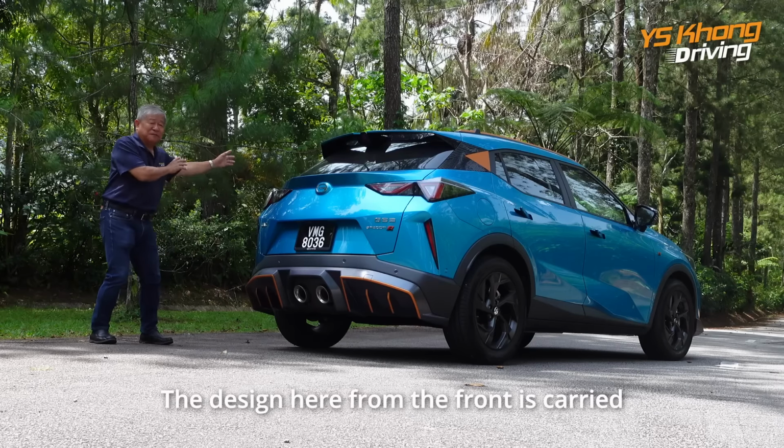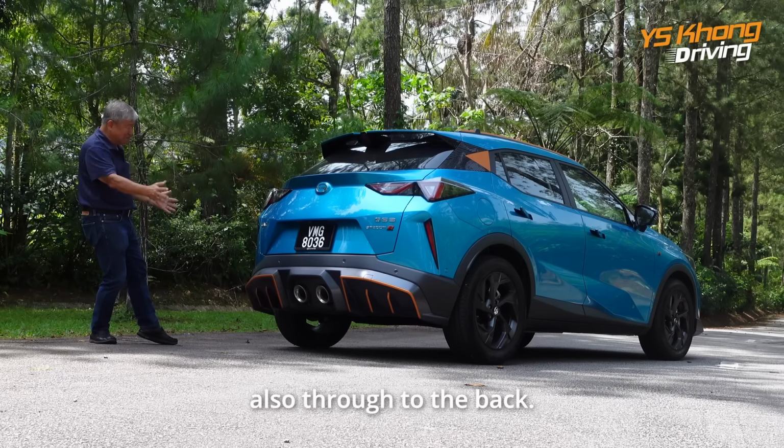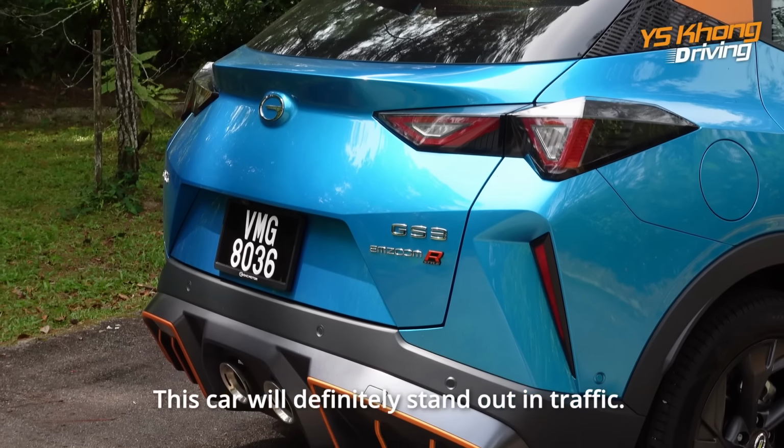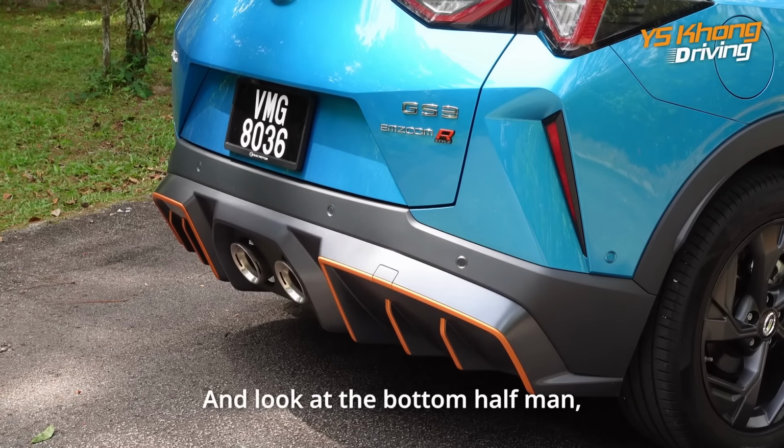The design cue from the front is carried through on the sides and also through to the back. This car will definitely stand out in traffic. And look at the bottom half, man, the bumper and the twin exhaust. This car will appeal to somebody who is very young at heart and wants something that is different from the mainstream.